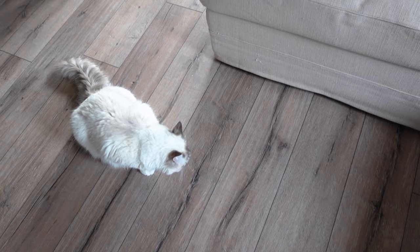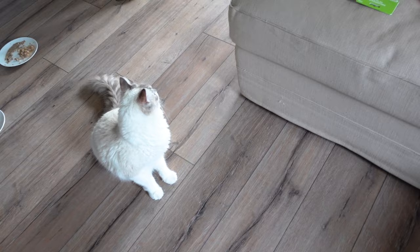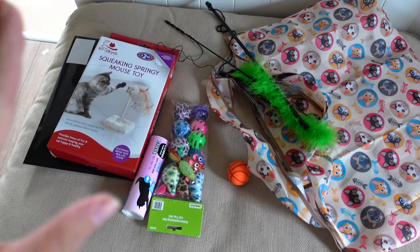So Dom's gone upstairs with Rory. I think they might have fallen asleep because it's very quiet. I've just taken Echo outside and he's still a bit on edge, but I think he's calming down a little now. I wanted to share with you this kitten pack I got.